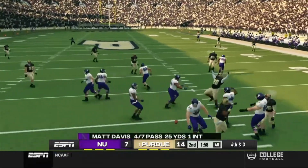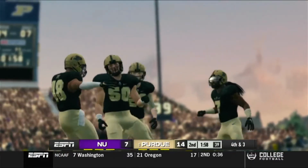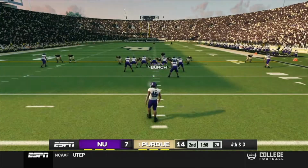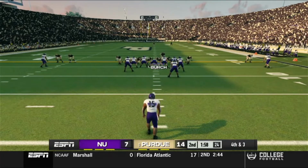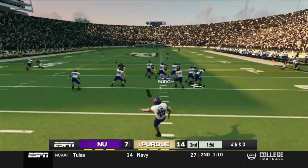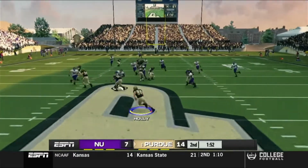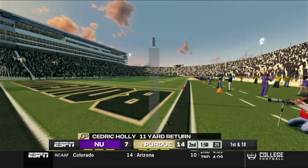Looking for his man, incomplete. That's going to bring up fourth down. On third down, the defense was expecting the pass, and they defended the play very well in the secondary. Fields awaits the snap. Gets to about the 41-yard line.